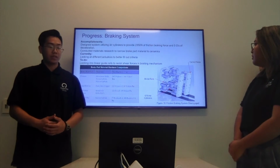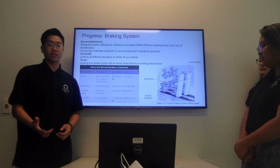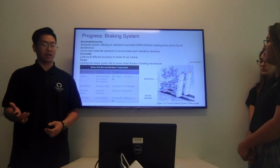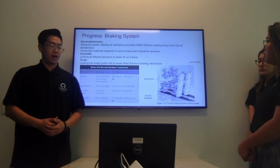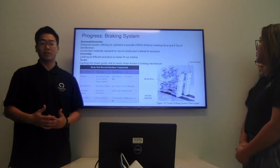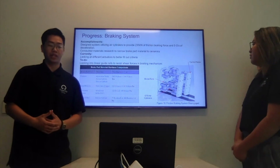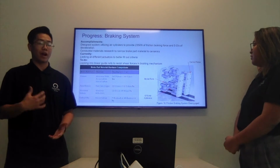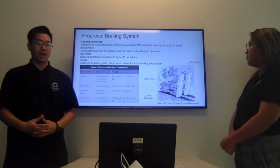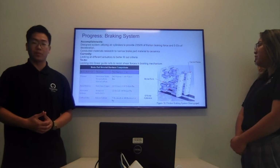For our braking subsystem, we designed a system that utilized air cylinders to provide 2,350 newtons of braking force, and that equates to 3 Gs of deceleration for our pod. So we're conducting materials research to narrow that brake pad material. We've narrowed it down to ceramics. Currently, we're still looking at different actuators to better fit our design criteria. To do so, we are looking into linear guide rails that will resist the shear loads that come from the braking force.